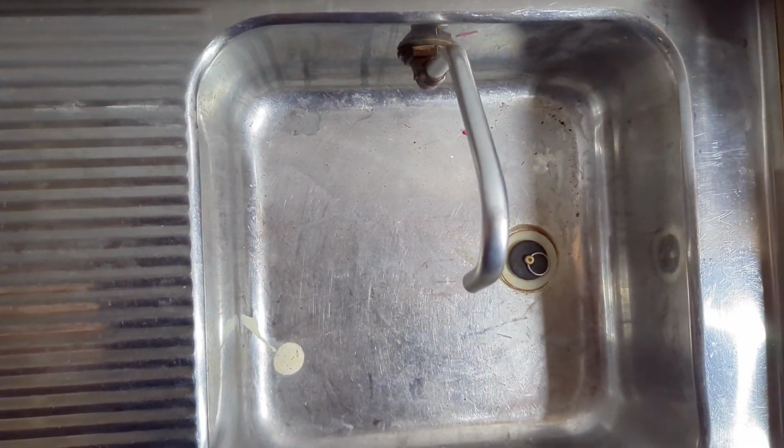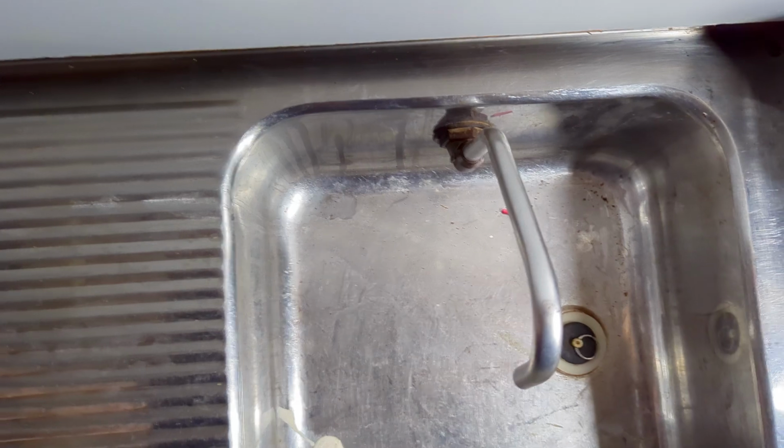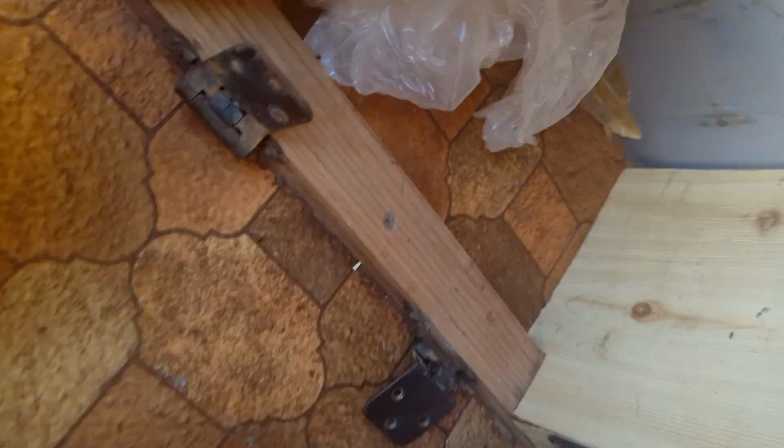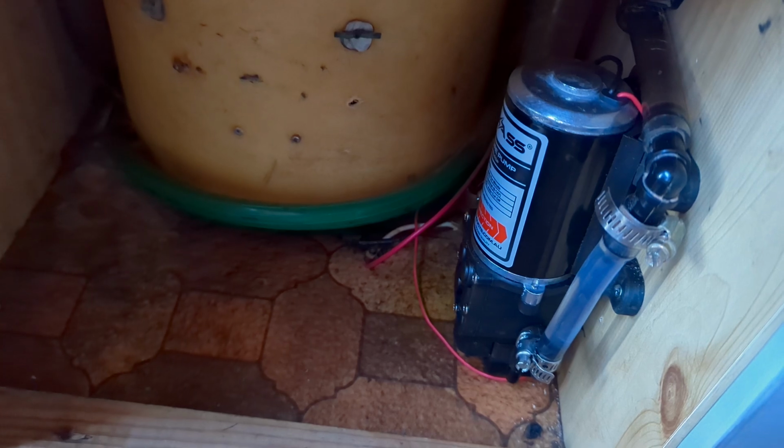Water pump. No water coming through, which is rough, but we can assess that tomorrow. In progress, we still have this. We recently ripped out the pipe to the water filter and got a new one. Let's go, we got our water pump installed.